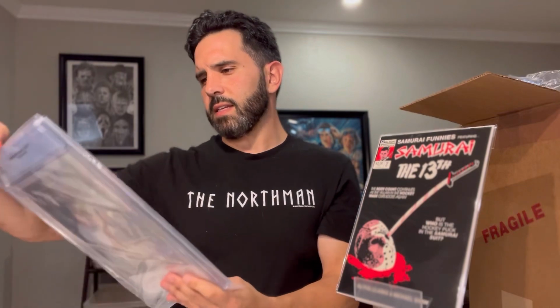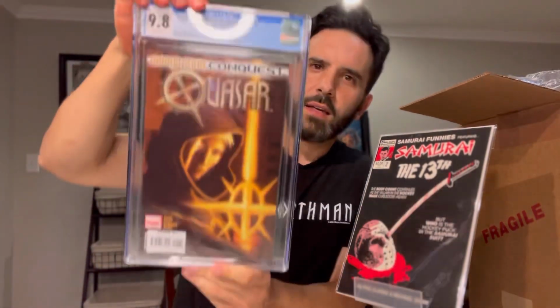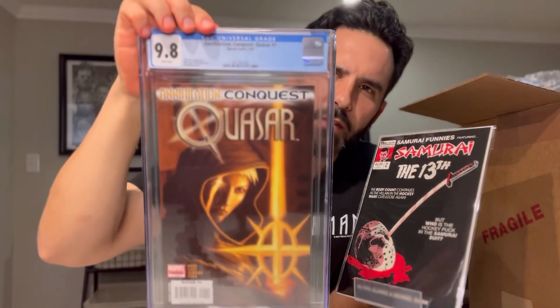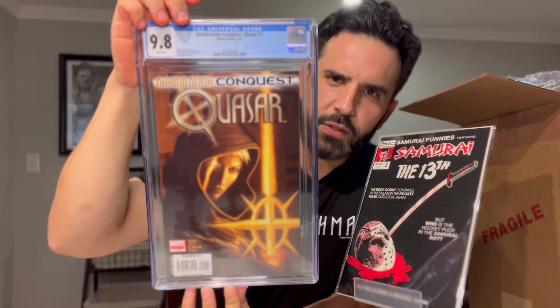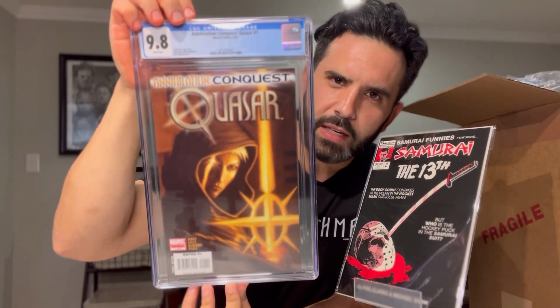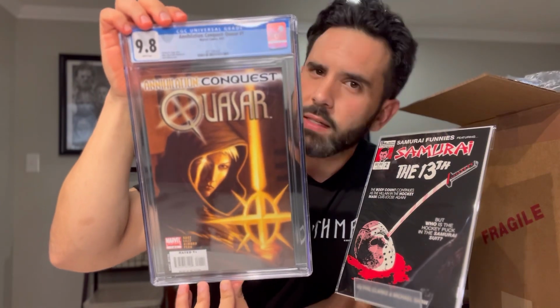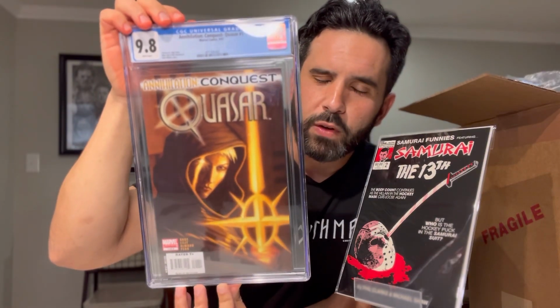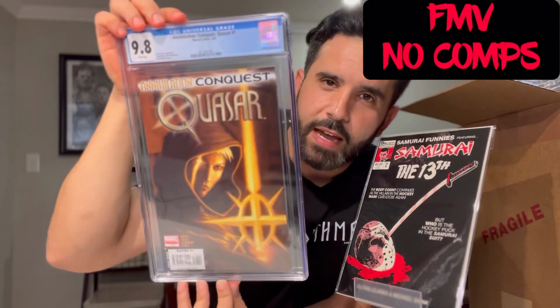Next book to hit a 9.8 is, okay, nice. This is Annihilation Conquest. Kazar. This is when Phi-Level becomes the new Kazar. That is the official spec behind this book, though it's not notated on the CGC slab. So this is definitely a spec play. I found a lot of these for really cheap, but this was the 9.8 candidate that I sent in, and we definitely hit it.